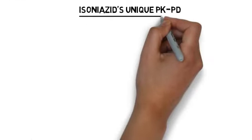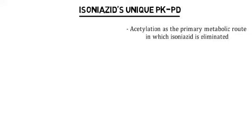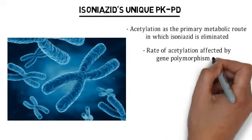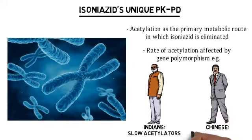Isoniazid has a unique pharmacokinetic property. The primary metabolic route by which isoniazid is eliminated from the body is via acetylation, and this is affected by gene polymorphism among different ethnic populations. For instance, Indians are slow acetylators of isoniazid, while Chinese are fast acetylators of isoniazid.